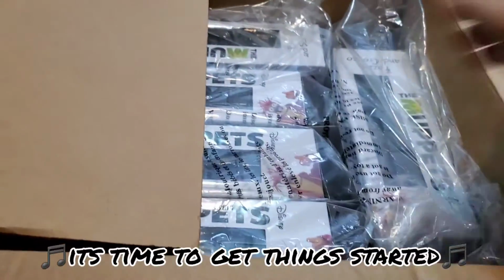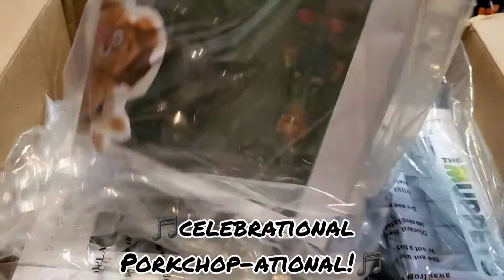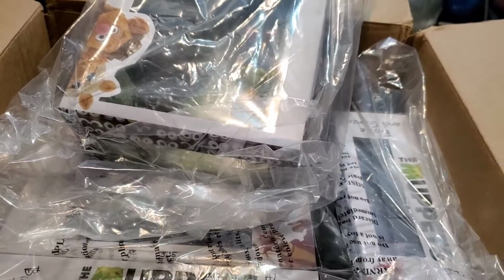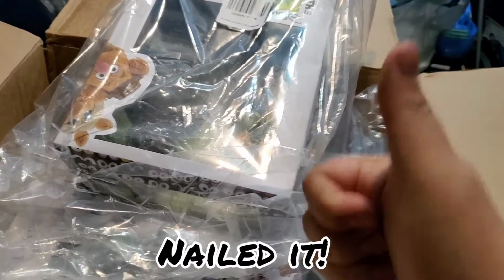It's time to get things started on the most sensational, inspirational, celebrational, pork-tutational. This is what we call the Muppet Hall! Yeah!